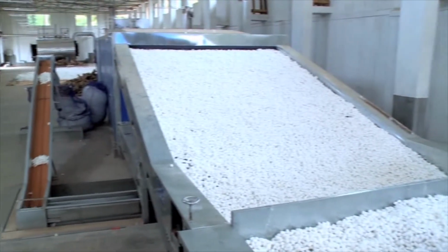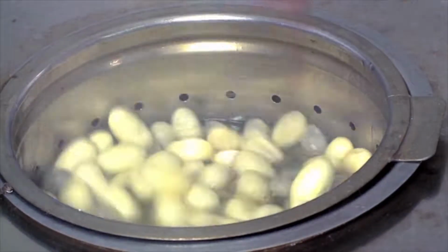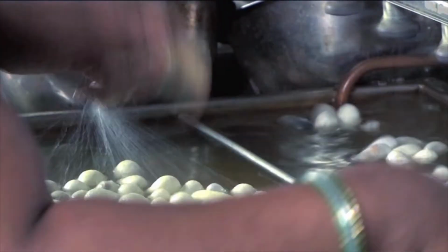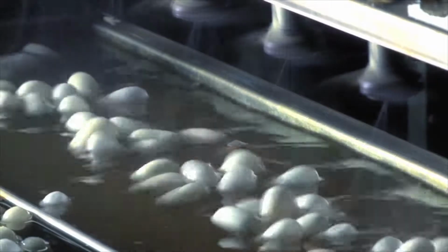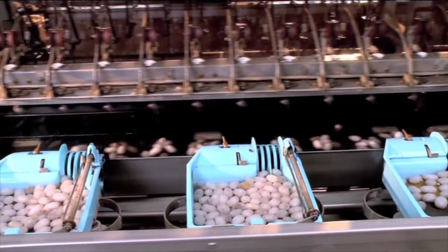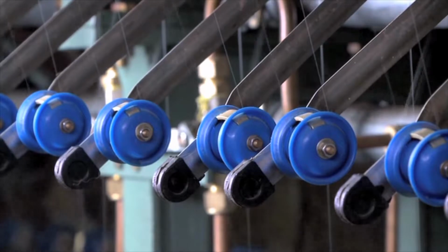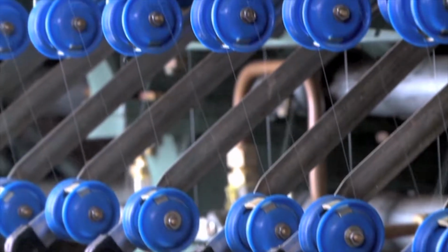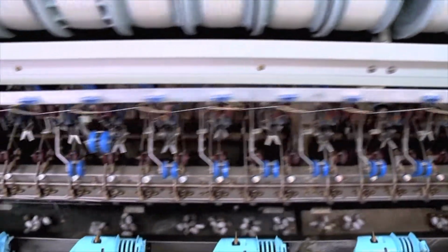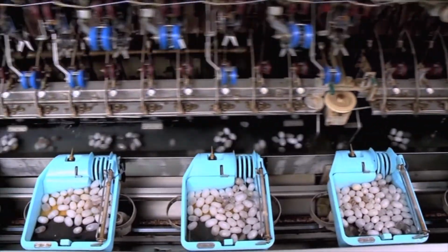First, the cocoons are dried to remove excess moisture. They are then boiled to get rid of the exterior fluff or floss and loosen the silk filament. Next, the cocoons are placed in a reeling machine where the filaments from a number of cocoons are reeled into a single continuous strand. Depending on the quality of the cocoons used, this strand may measure from 600 to 1,200 meters. That's over 1 kilometer of silk from a single cocoon.